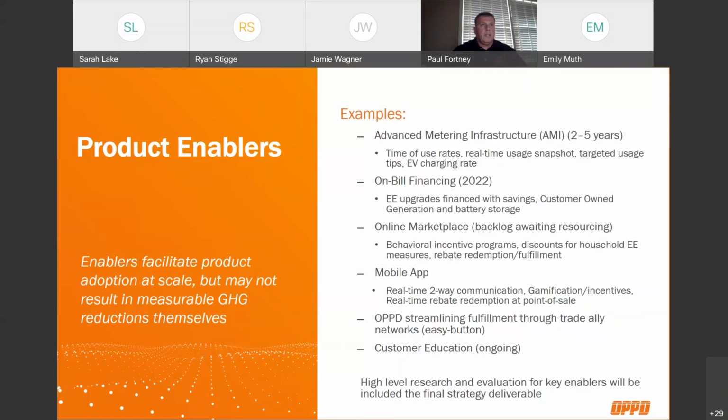On-bill financing is another great idea. It's something that's slated for us to take a look at in the product development team next year. On-bill financing really can help you jumpstart energy efficiency and customer-owned generation. For example, on-bill financing will allow customers to make weatherization upgrades to their homes and then actually fund those upgrades using the savings that they achieve. This would allow for home upgrades and energy efficiency with little or no out-of-pocket expense.